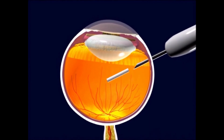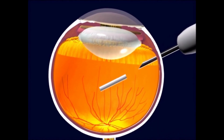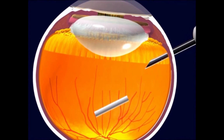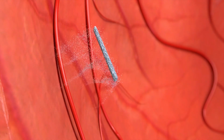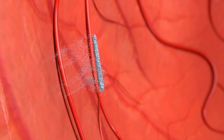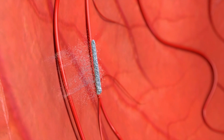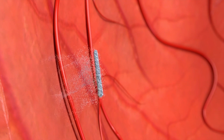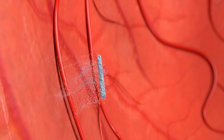All right, so what is Ozurdex? Ozurdex is a small rod-shaped implant that's injected right into the vitreous, and then it slowly dissolves and releases about 700 micrograms of the corticosteroid dexamethasone over about a 6-month period. It releases its highest concentration at about 2 months, followed by a lower dose for up to about 6 months. And this implant completely dissolves, so there's no need for any procedure to remove it.